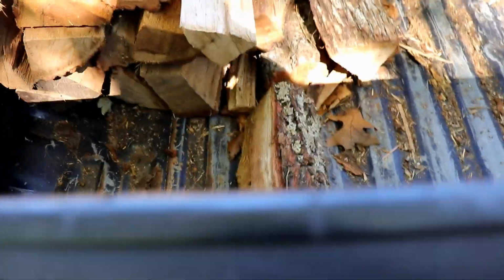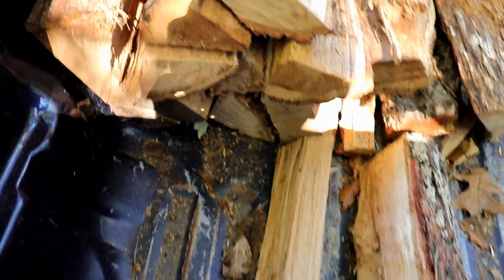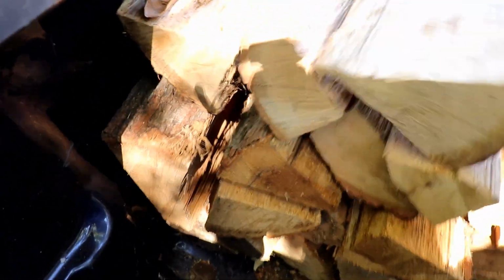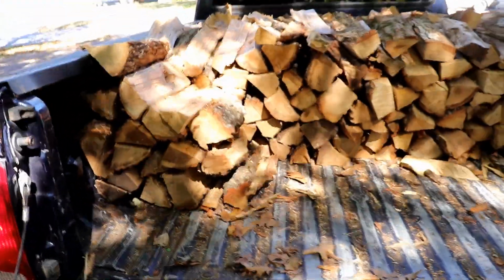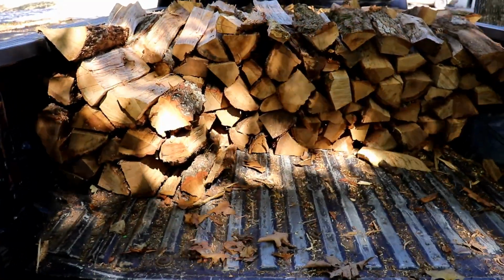Here's a piece of wood. So then just for comparison, there's another piece. So you can see we could easily get another row on the truck after this row. So pretty much, stack it back up like I had it. So pretty much we came up 2 rows short. We have 4 rows when we could have actually got 6 rows on the truck.